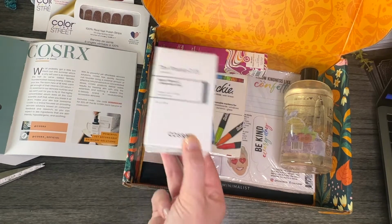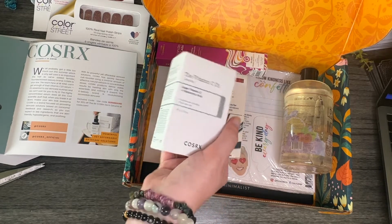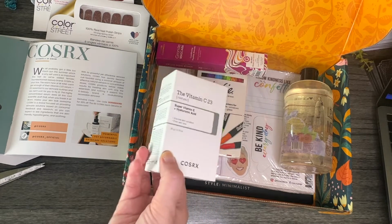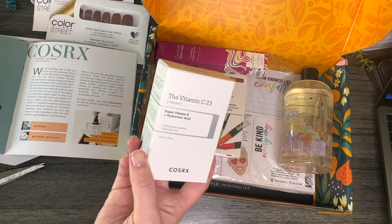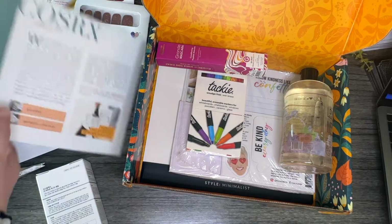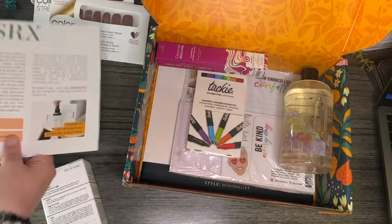Yeah, their stuff is relatively expensive for what you get. I mean, $25 isn't that cheap, but sometimes serums can be a lot of money, especially those concentrated ones. This is a Korean beauty brand. Powerful yet affordable. Yeah, that's what I was saying. Skincare solutions. I'm super excited about this. You can see the packaging right here. Comes with a dropper, which is nice.